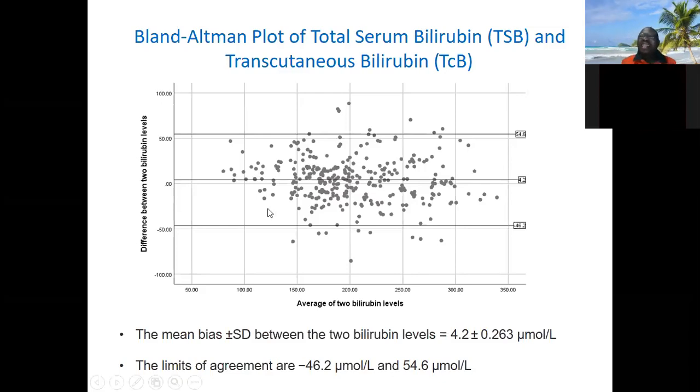So the limit of bias normally should be within that 95%. Anything outside is believed to be not good enough. So you see that there's no one that falls outside that limit until it reaches 150.